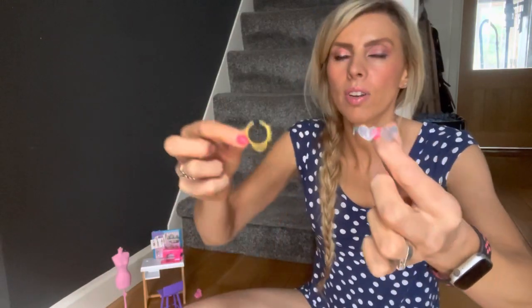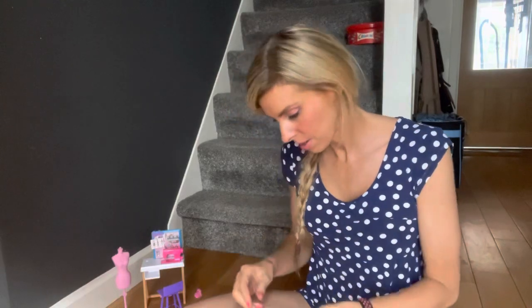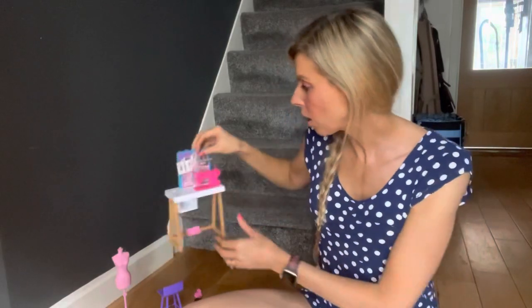It comes with sunglasses. I'll take photographs of these accessories and I'll put them on the screen a bit later. And a necklace. No doubt I'll do a video at the end showing them. A little clutch. Well, I say a clutch, but it has got a handle on it. And a spool of thread, which will go on the top of here.